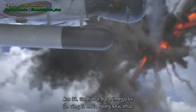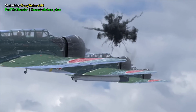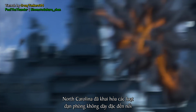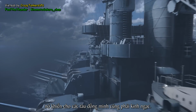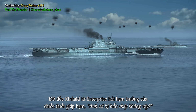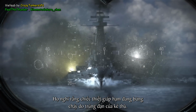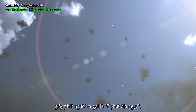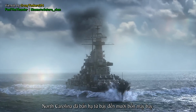Then the ship was attacked by torpedo bombers from different directions. Repelling the enemy aircraft, North Carolina unleashed such a massive barrage from her dual-purpose guns, anti-aircraft cannons and machine guns that it astounded her allies as well. Admiral Kincaid from Enterprise asked the battleship's captain, "Are you afire?" They decided that the battleship was ablaze from enemy hits for 7 minutes of the battle, which eyewitnesses called nothing less than 7 minutes of hell. North Carolina shot down from 7 to 14 aircraft.